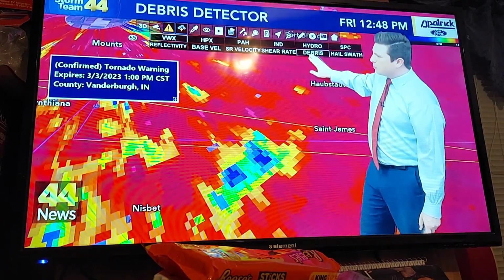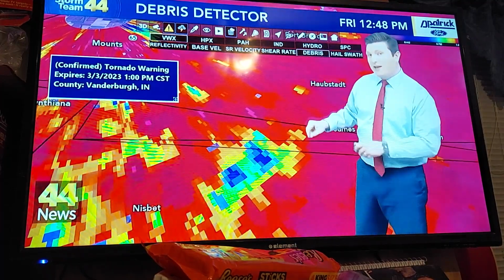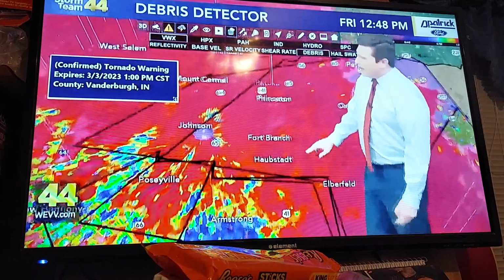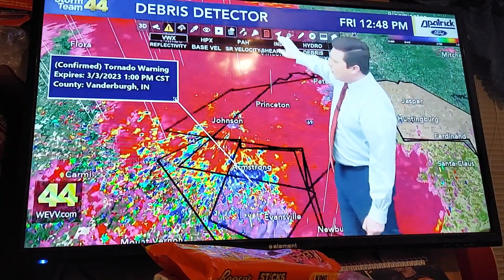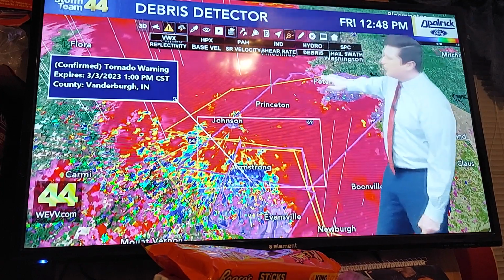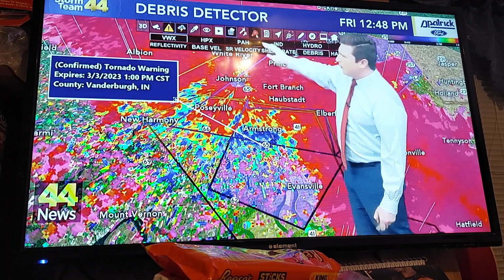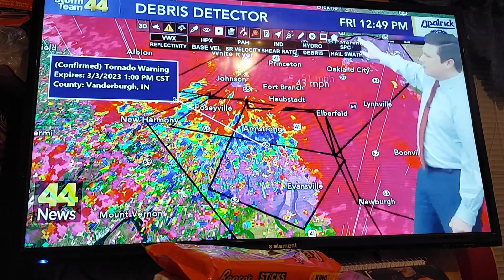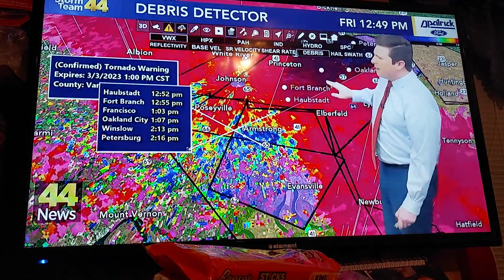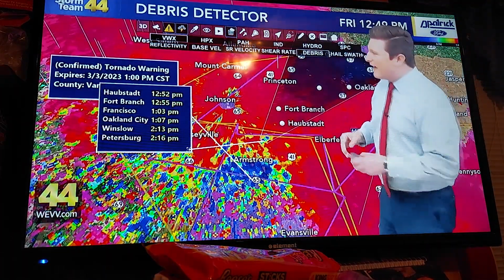Let's go back to our debris tracker. There's the debris right now west of St. James. Again, moving northeast at 65 miles per hour. We're going to pull that cone out, let you know exactly how long you have until this system reaches your neck of the woods. Let's zoom in a little bit first, and then we'll bring that back out. So there's our debris ball. Get out to about 65 miles per hour here. Okay, so Hobstadt, you have literal moments. It says 3 minutes, probably less than that at this point.